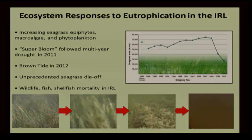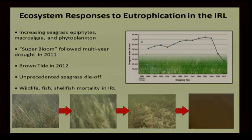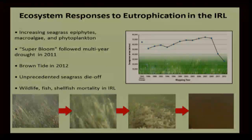And that's exactly what happened in 2011 when we saw the super bloom develop for the first time ever in the Indian River Lagoon. You can see the slow increase in seagrass cover in that graph from 1986 up to 2010 or so, and the precipitous decline after that. We had a brown tide in 2012. Both of these were unprecedented phytoplankton blooms, which of course resulted in unprecedented seagrass die-off, and was followed by wildlife, fish and shellfish mortality in the lagoon.